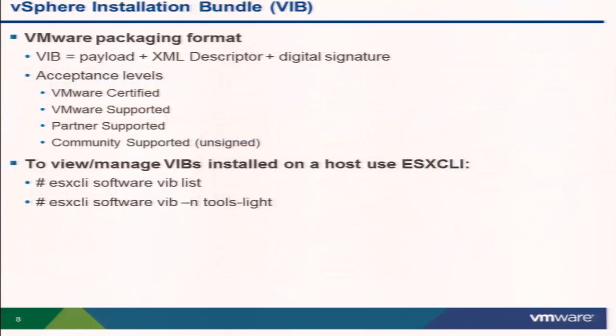Double clicking on each of these, getting into a little bit more detail. So I mentioned a VIB is essentially just the way we package. So a VIB is really a payload. So if I have a driver and that driver is going to install 5 or 6 files, some of those files will go in etc, some files might go in opt, whatever. But I'm going to take those files and I'm going to put them in what we call a payload. And then I'm going to have an XML file that describes that payload.